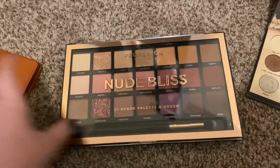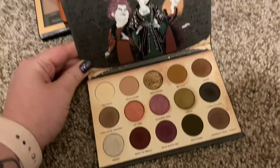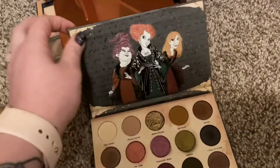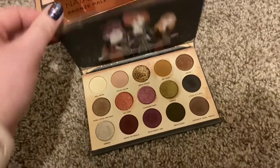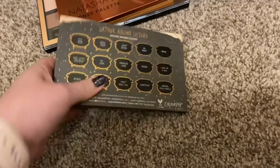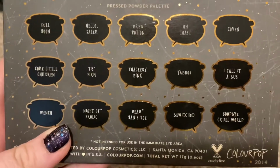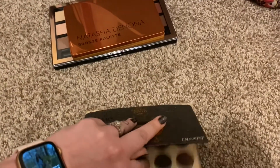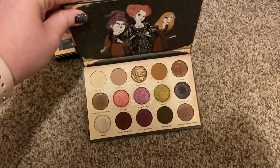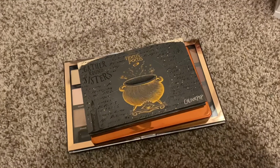I really wanted more fall colors this week, so we went with all of these palettes, plus the Gather Round Sisters palette from ColourPop, which is the Sanderson Sisters. Gotta love Hocus Pocus, guys. Gotta love it. So, I just love the packaging on here, and the names are just so funny. I just love it. So, if you got your hands on this last year, comment down below what color is your favorite of this palette, if you have it. And so that is what we're going to use for eyeshadow palettes this week.